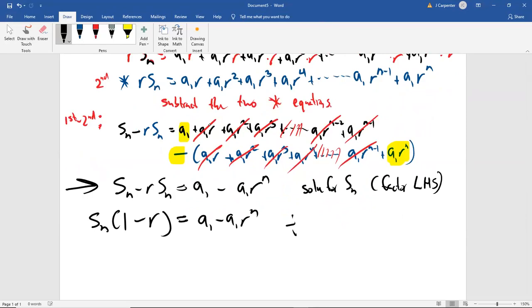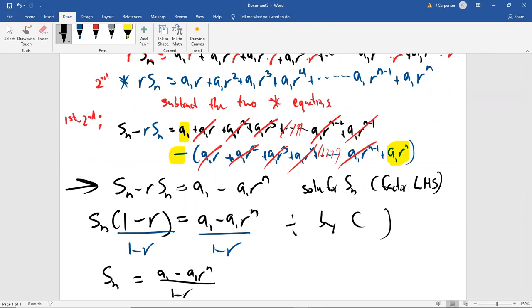And then we just divide by the parentheses to solve for s sub n. Divide both sides by 1 minus r. And holy cow, you get the formula.